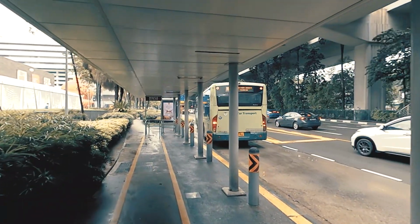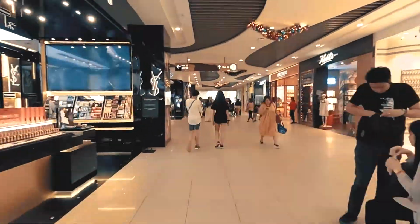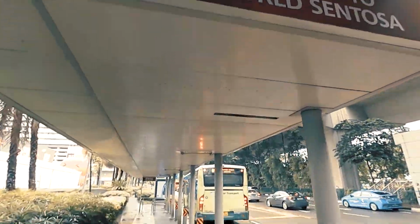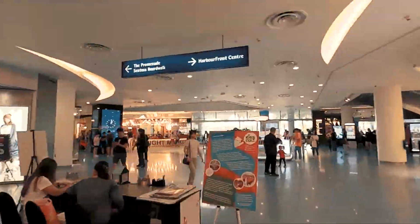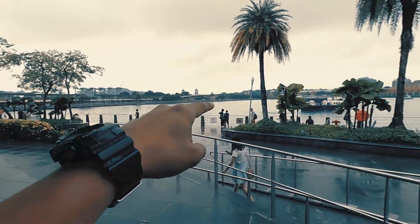Another option is to take the RWS 8 bus. In VivoCity Level 1, look and follow the signs going to the bus terminal and wait for the RWS 8 bus. One-way cost is only 1 Singapore dollar. And lastly, the option that I always choose going there is via Sentosa Boardwalk. It is a free and sheltered walkway going to Resorts World Sentosa, and you can see a nice view while you are walking there.